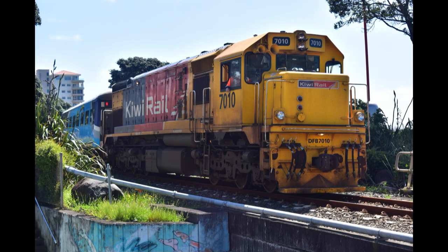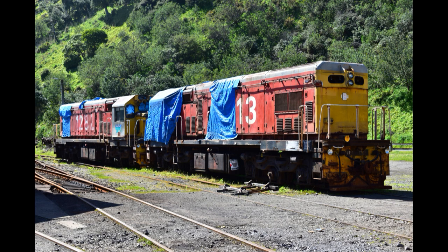The days following my New Plymouth trip were very significant. Not just to me, but also loads of other rail fans, as the six DBR locomotives that were in storage in Paekakariki finally left the yard after spending around 3 years there.